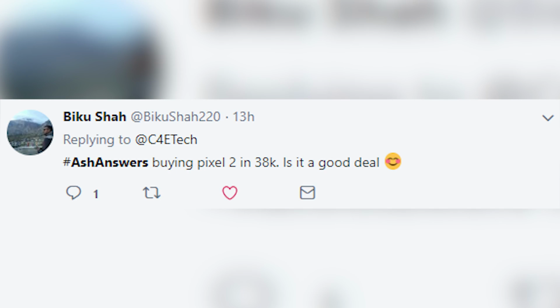Buying Pixel 2 at 38k, is it a good deal? Hell yes. Pixel 2, awesome. 38k, awesome. You're not going to get 18:9, but it's still a very nice little tiny form factor that you don't find a lot. And those cameras are great. They still hold up good today.